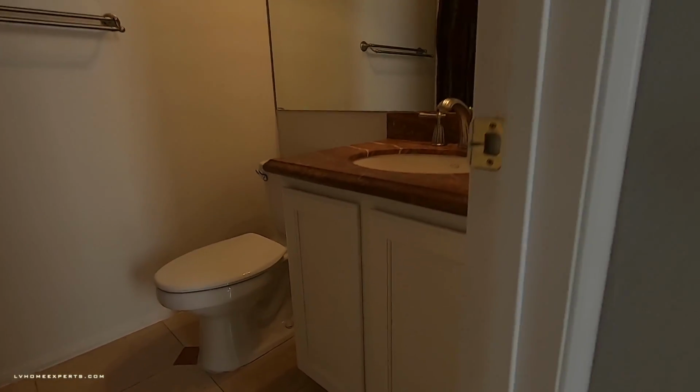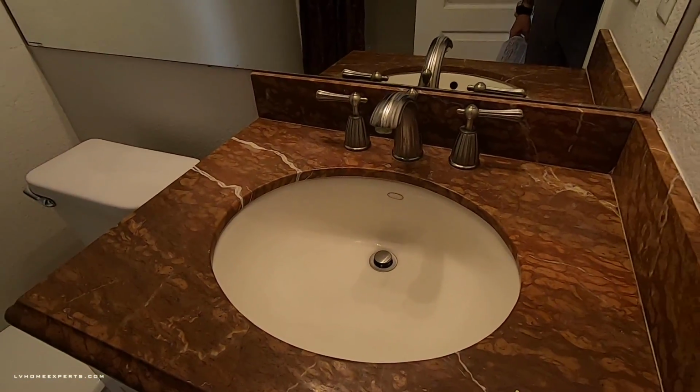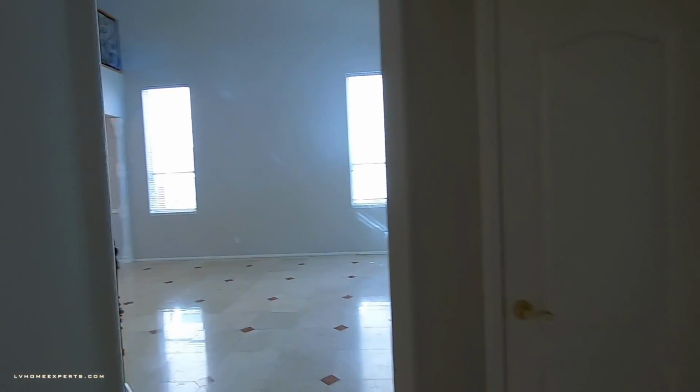Let's take a look at your closet. Standard closet. Some of the fixtures that you'll see is going to be the original fixtures, as far as the gold fixtures here. This is just your coat closet. Got the original vanity. They did paint the vanity and also the cabinets too as well. So we have the original granite. This is a tub shower combo. All right, let's go back down this way.